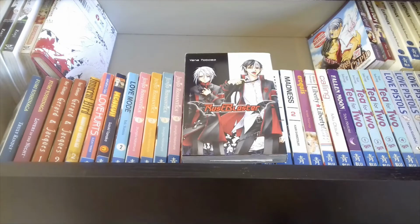She did have one other work, so this was I think her second work. Her first work was actually a BL title that was never published in English, and that's most likely never to be published in English, because it does have a bit of shota in it as well. So yes, that was her first published work. So this is her second published work, and Black Butler is her third published work.